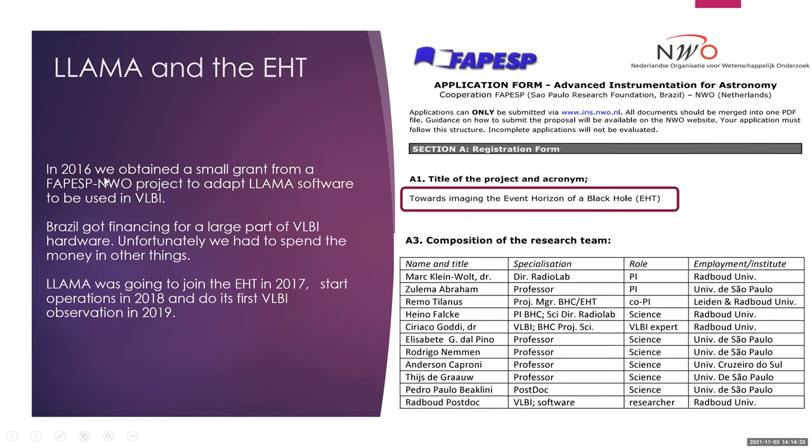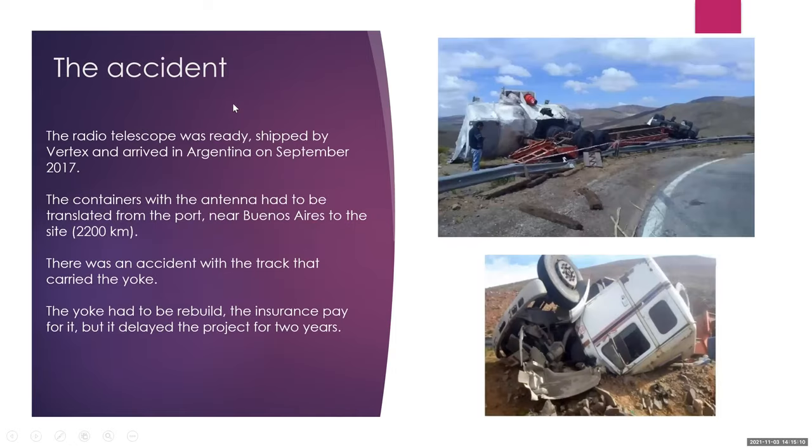In 2016, we obtained a small grant from FAPESP and NWO to adapt LLAMA software to be used in BLBI. Brazil got financing for a large part of BLBI hardware, but unfortunately we have to spend the money on other things, so we didn't buy anything for BLBI. But LLAMA was going to join the EHT in 2017, start operation in 2018 and do the first VLBI observations in 2019. But then we had an accident.